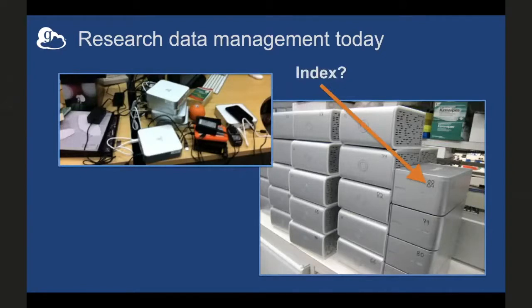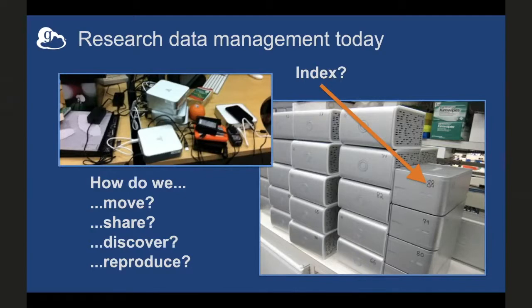I had this image of a spreadsheet and a piece of paper and a grad student who manages these drives. And somewhere there's line 88. And if that page is ever lost, what's on these drives becomes kind of a mystery. And I know that there's a facility near here where there are literally drives stored in not shipping containers, but storage facilities in large cabinets and stuff, just because that's the only way they can manage it. So we're trying to improve upon that. And the question is, how do we move, share, discover, and reproduce all of this data?